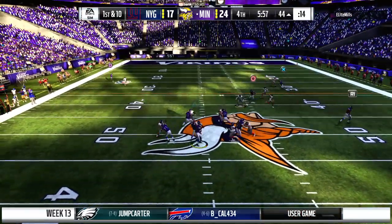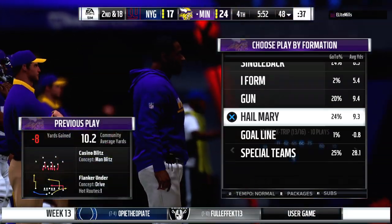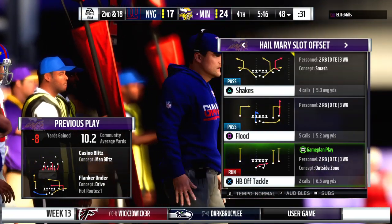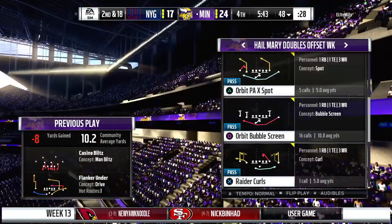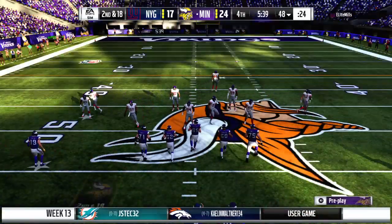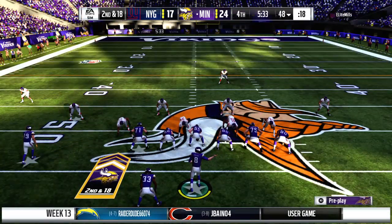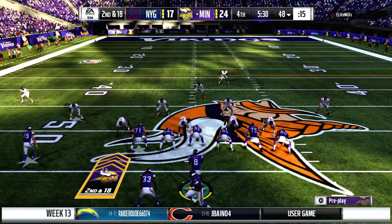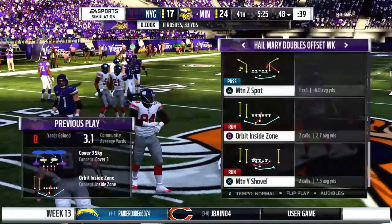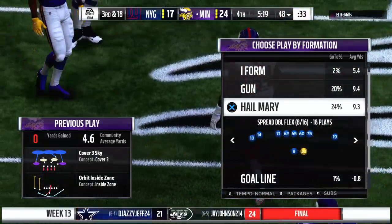Cousins now to throw on first down. It's a loss of 8 there on the first down play. They'll run it now out of the gun. And he is met at the line of scrimmage, and he goes down right there. No gain on the play this time, and it'll be a 3rd and long situation coming up.